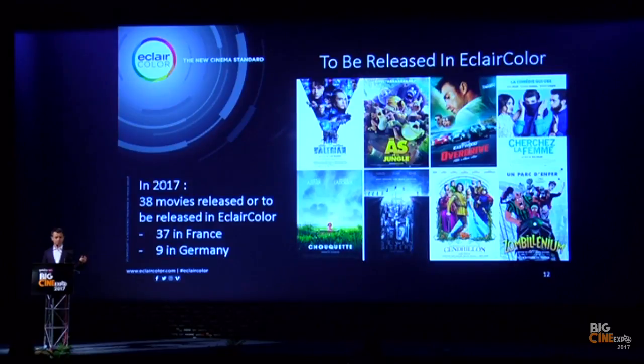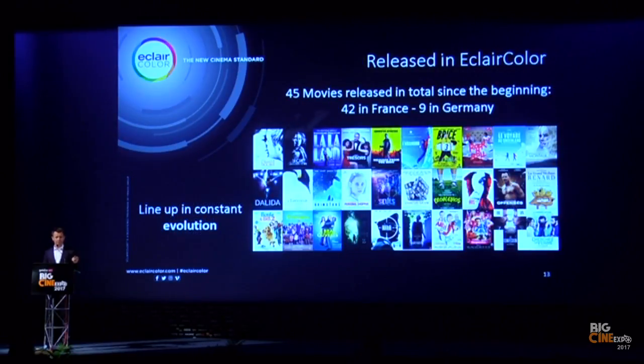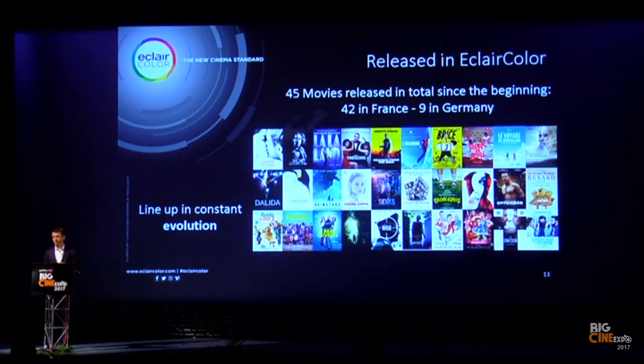So this is the releases, and the lineup is 45 movies that we've released, 42 in France, 9 in Germany, and we've had movies like La La Land that we've played in EclairColor with very, very much success. And it's up to our guys to find and to convince Hollywood to come up with some movies in EclairColor and to push this whole rollout. So it's a little bit of a chicken and egg exercise.